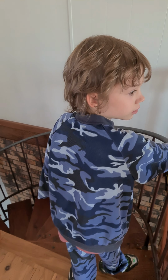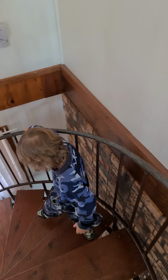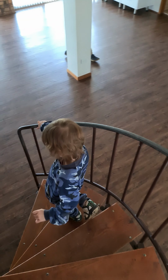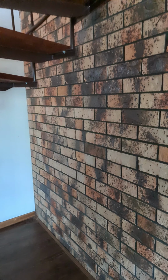And we're going down the spiral staircase. Whee! Keep going. It's still there. Make you dizzy. I so love the staircase.